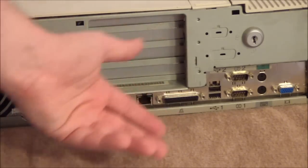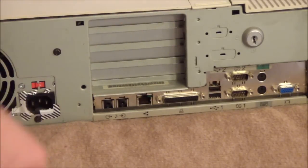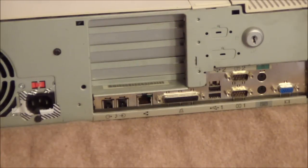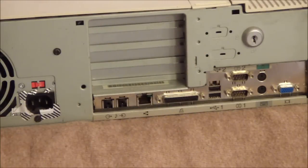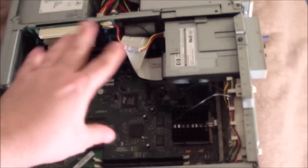It wasn't too common, I don't think, back then, but this was kind of a business-oriented machine. Two serial, two PS/2 for keyboard and mouse, and then the built-in video, of course. Little key thing to lock it. So, yeah, that's that. So let's take a look inside this thing. Okay, so here we are with the case off.